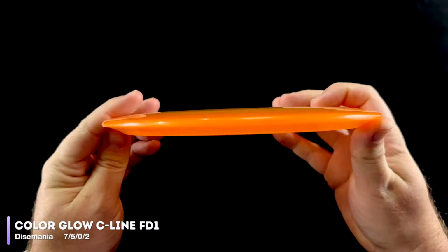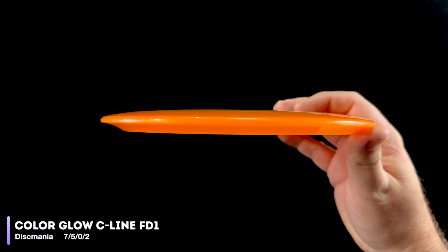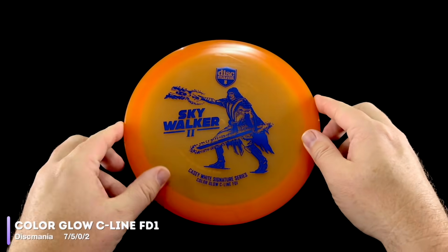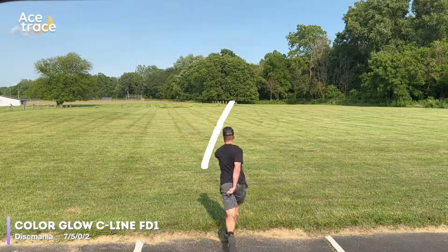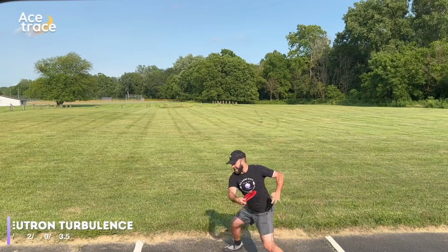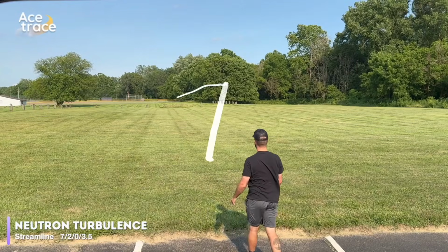The FD1 is rated at 7502, but in this plastic it's stiff, flat, and very overstable. I use it in my bag as a slower Firebird or Raptor type disc for shots that I need to get overstable in a hurry. And off the tee, the FD1 shows that overstability well, resisting turn and fading aggressively. But not as aggressively as the Turbulence, which gets a bigger swing to the left on the same angle as the FD1, and didn't quite fly as far either.